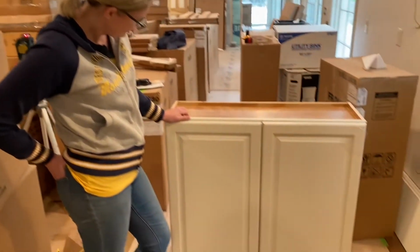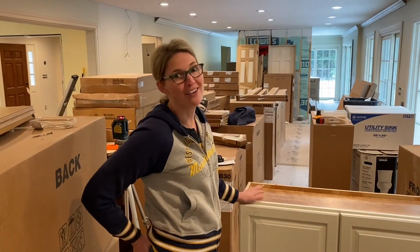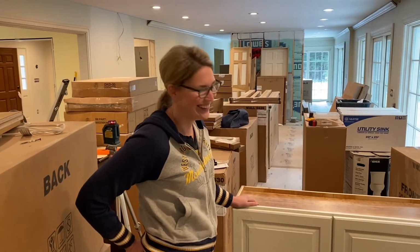All right, well, let's go ahead and knock the doors off, and then we'll go ahead and get the spacer screwed on there. Knocking them off. We'll get the spacer screwed on there and put it up.